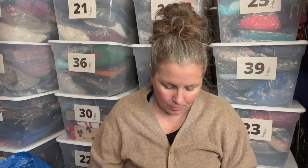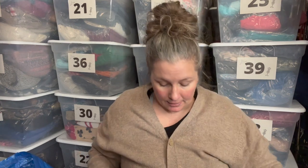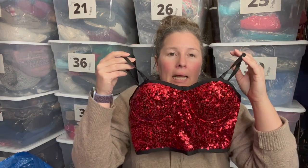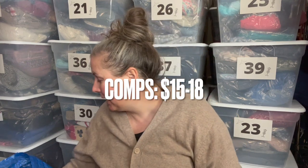Okay. This is the brand Balera. It's a size medium adult. They make dance attire, like leotards and dance costumes. So this is sort of twofold. It's a bralette that's sequined, red sequined. So this is something somebody could buy for a dance, or it's something somebody could buy for the holidays or a costume. So I just went ahead and picked that up. I will pick up leotards and things like that quite often if I come across them.